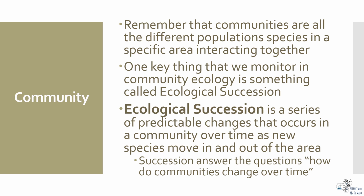So on the next slide, we're going to start by looking at a case study. What is ecological succession all about? What does it look like in real life? So we're going back to 1980 and the eruption of Mount St. Helens in Washington State, and we're looking at how succession has changed that landscape in the past 30, 40 years.